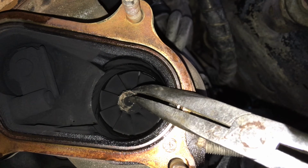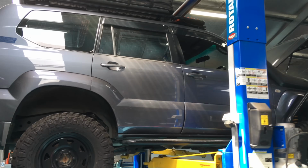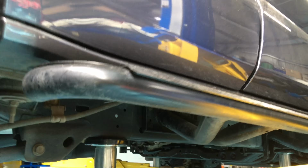Oh, look at that! What a turbo! Hey guys, check this one out. We've got a problem with the turbo and we're going to have a look at it, give you a bit of information and try and work out what's going on. Is it a problem with the turbo?